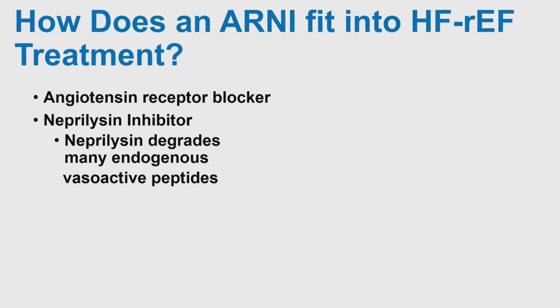So how does an ARNI, an angiotensin receptor neprilysin inhibitor, fit into heart failure with reduced ejection fraction treatment? Well, the first thing we need to remember is that this is a combo drug. It's a polypill. It's 2 drugs in 1 pill. And because of that, for those of you who see the 2 drug dosings and think it's confusing, all polypills have separate drug dosings. You never see hydrochlorothiazide and lisinopril with 1 drug dose. It's 2. So for those of you like me who've used polypills in the past, you just have to get used to seeing 2 different drug doses. So just get over it.